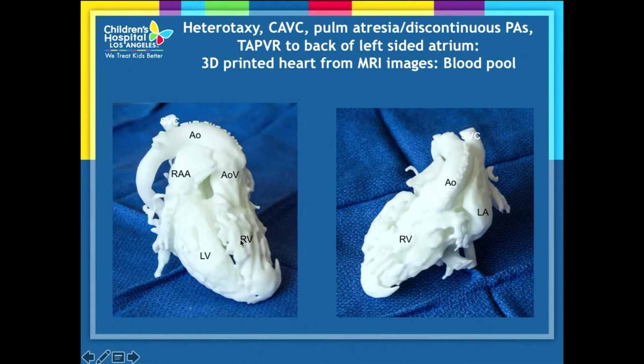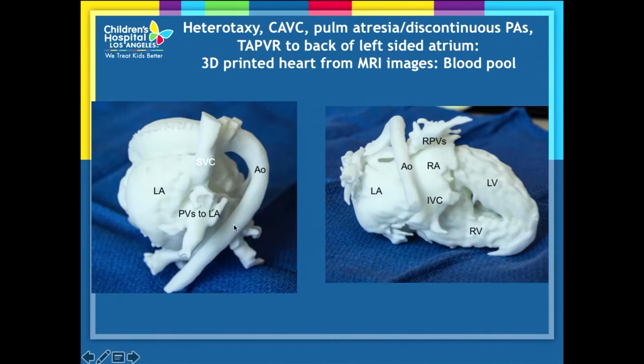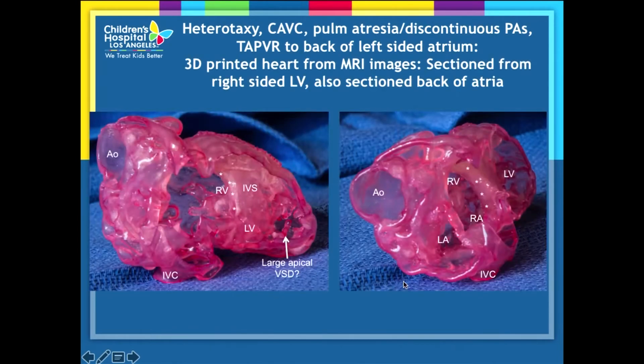And I think it was helpful to look at what the heart looks like here, left ventricle and right ventricle. Again, the LV doesn't look that small, but actually it is, I think, a little bit smaller than that. It's very hard to tell for sure. This is the aorta coming off, the pulmonary veins coming to the left-sided atrium, the IVC coming to the right-sided atrium. So this patient would have required a little bit of interatrial baffling as well.